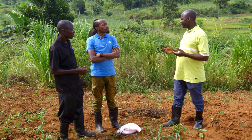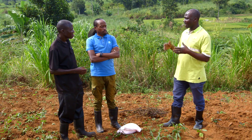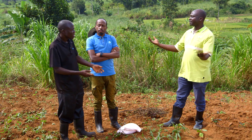What about this organic manure? Organic manure, provided you have it, since the soil is infertile, you can as well apply. So by the process of plowing, I will be mixing. That is it.